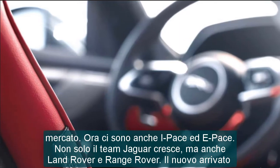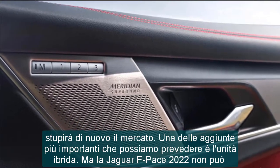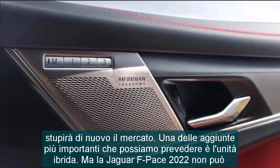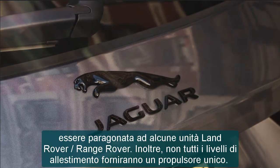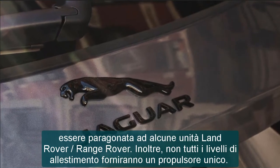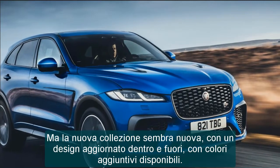2022 Jaguar F-Pace engines. After the redesign, the crossover dropped a diesel engine from the lineup. Well, the entire industry is leaning towards full electricity. This also happens with Jaguars. For example, I-Pace is an EV. Therefore, fewer oil stoves will be available in the coming years.